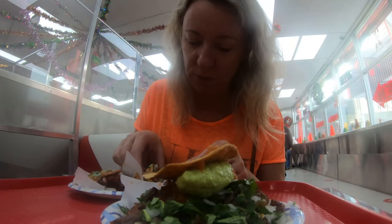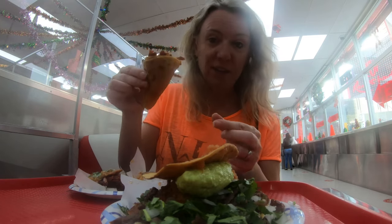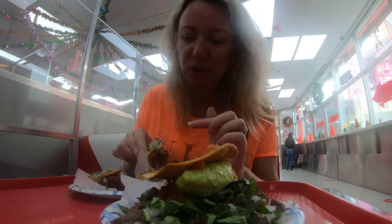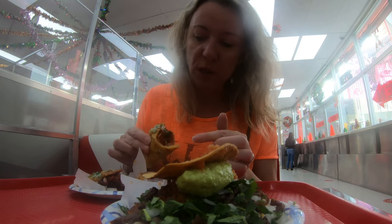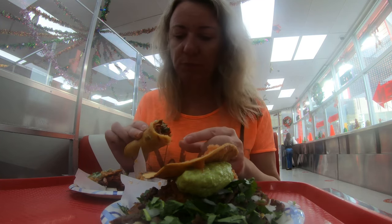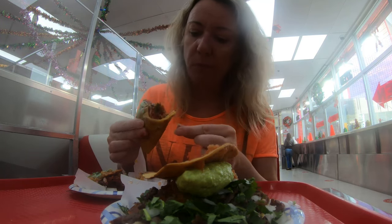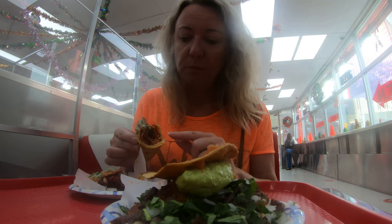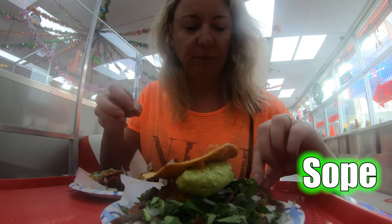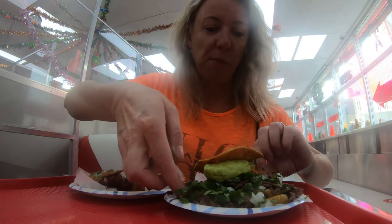All right, here's the pastor. Little tiny tacos. Has sour cream, guacamole, cilantro, onion. Wow, has a bite. These are really good. And you can tell the tortillas are homemade. Now this is a sope. The meat is really good. I don't know how you eat this.